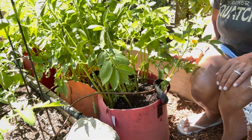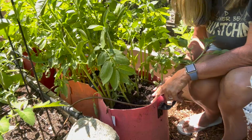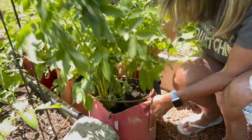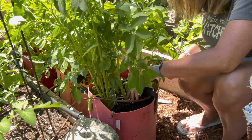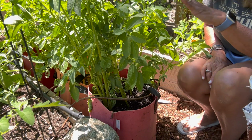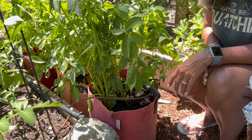I'm just going to go ahead and do the rest of the bags like that, so you can see I just filled it up. Straighten it out a little bit. It's good to go. I don't know, I'm not hopeful for my potato yield because I ignored them too long. I'm going to do the rest of the bags and then move on to the next task.